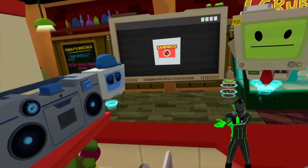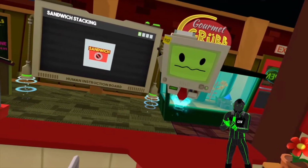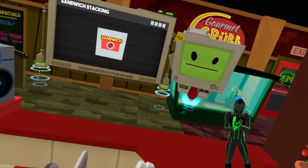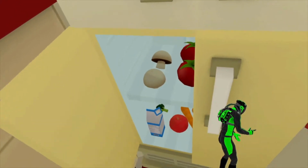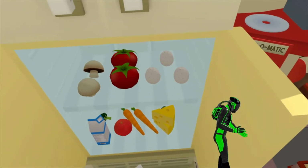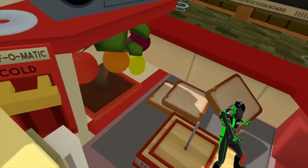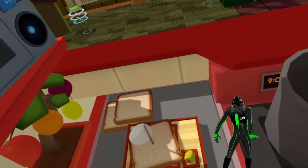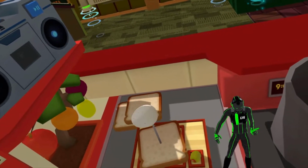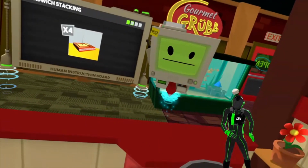Delicious. Next, create a vertical arrangement of organic elements. Humans refer to this as a sandwich. Four of any ingredient? Oh, really? Alright then. Let's make a... I don't know if this is actually going to work, but I'm going to give it a shot. Can I put the egg on there? Oh, I can put a raw egg on it, though.